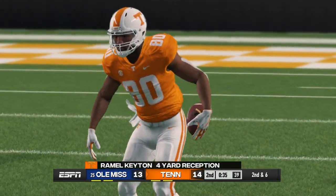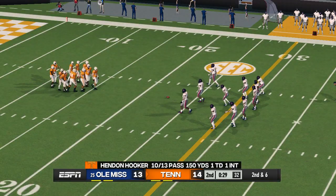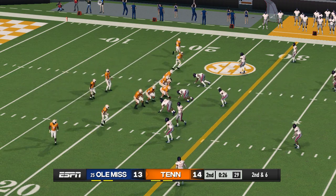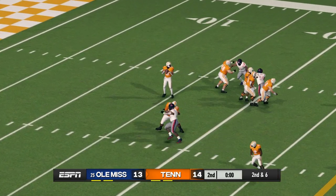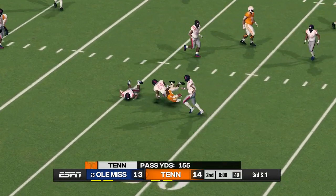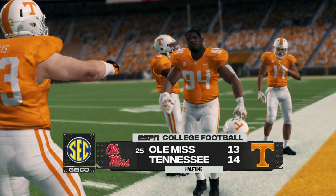Everything about that play was crisp. The route, the throw, the catch, that's fun to see. It's second down, 6 to go. Ball on the 23. Tennessee with a 1-point lead. Ready? 3, 95. And he's tackled right away. So we've played 2 quarters. The Volunteers in front, 14-13.